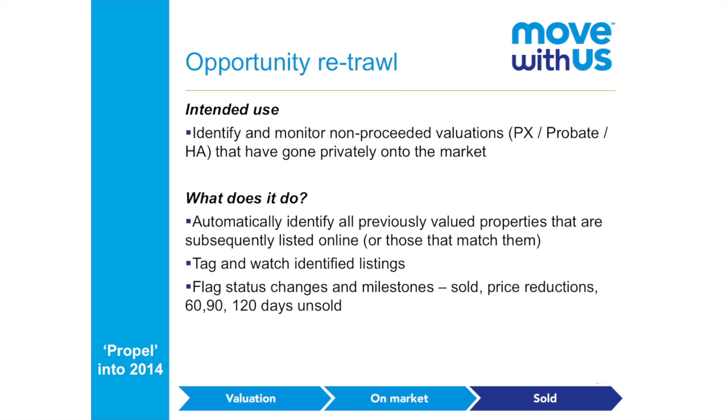And then the final piece is opportunity redraw, which is very similar, but covers all the properties that we value that we then don't get instructed on, particularly on part exchange, but sometimes on probate. We've got a bit of kit that says, now we've valued it and we've got the information on it, we can keep an eye on those properties to see if they come up in the marketplace at any time. Rather than re-trawling through, and you'll all do this yourselves, you'll have your hit lists, the properties you've valued and are waiting to come up, but you're probably trawling through Rightmove. When you're busy, is that stuff getting done? Again, automating that, making sure it's happening, flagging up properties and saying, this looks like the one you valued.